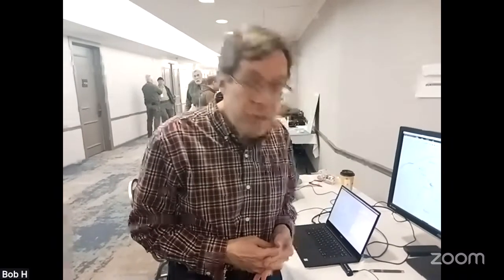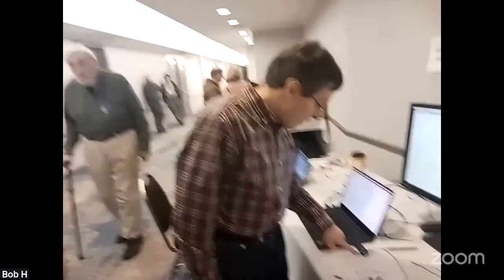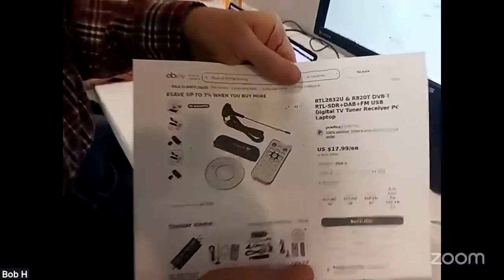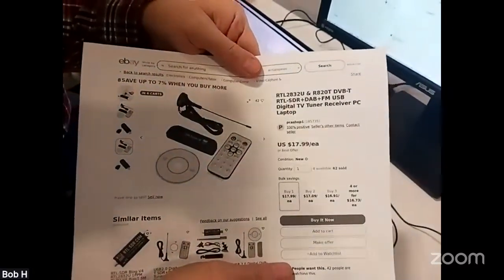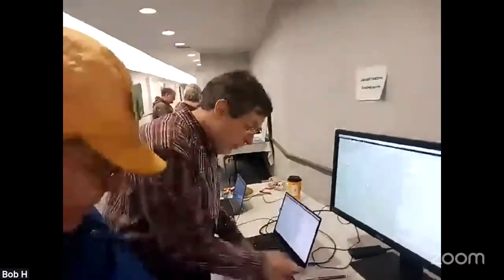It turns out that the equipment to receive that is simple and inexpensive. Along the way, someone noticed that the same kind of radio that's used to receive European television can be used for ADS-B, that it's really a programmable software-defined radio as long as you have the RTL2832 chip. And $17.99. Excellent. That's about what I paid 10 years ago. In fact, here it is.